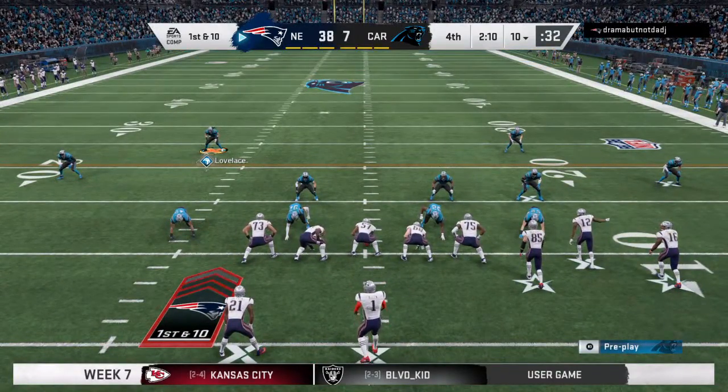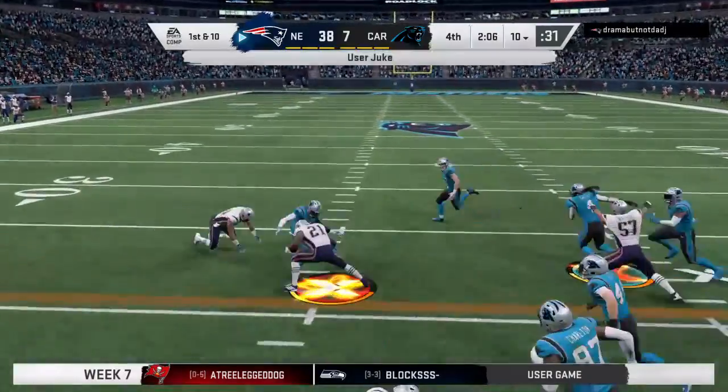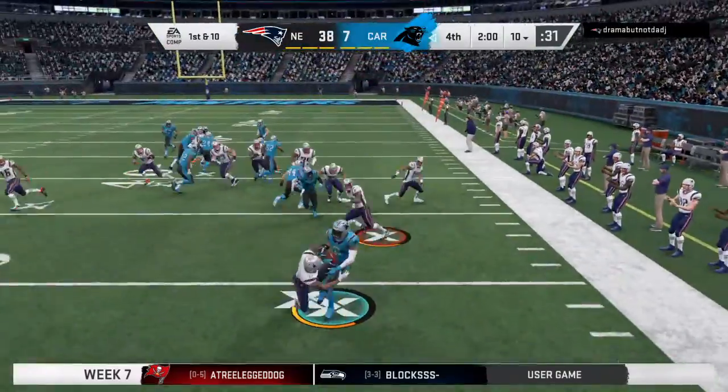Here we go. They'll run it now out of the gun. Shifts by him. And he lost the football. And it's picked up by the Panthers.